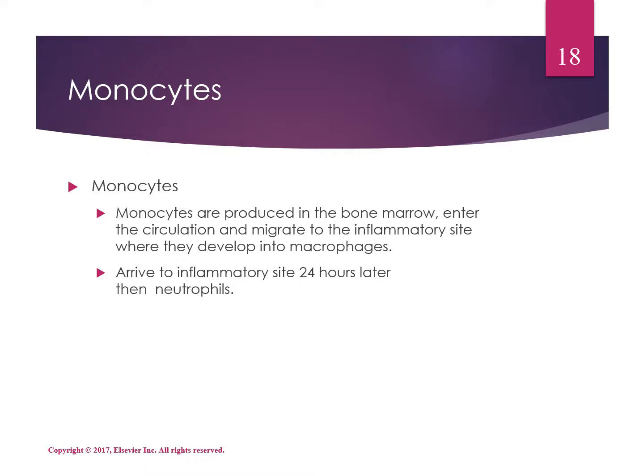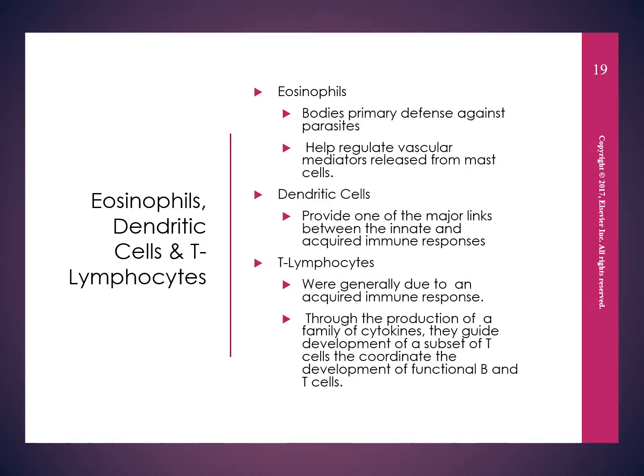Monocytes are produced in the bone marrow. They enter circulation and migrate to the inflammatory site where they develop into macrophages. They arrive at the inflammatory site 24 hours later than the neutrophils, and they are the largest normal blood cell. So eosinophils, dendritic cells, and T lymphocytes. Eosinophils are the body's primary defense against parasites. They help regulate vascular mediators released from mast cells.